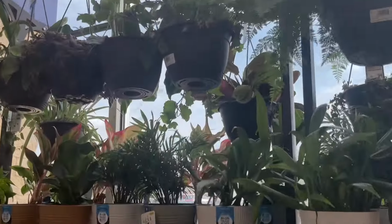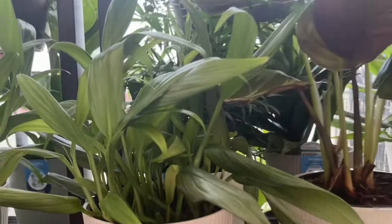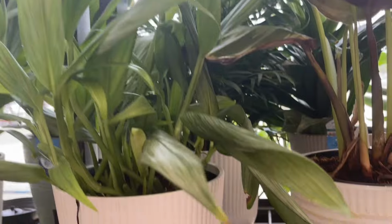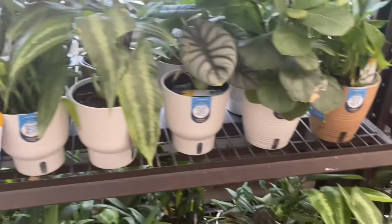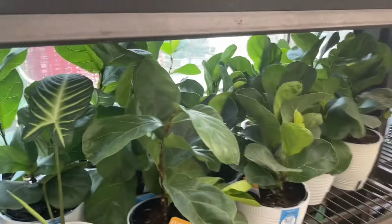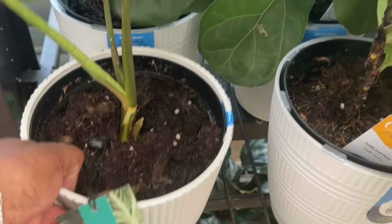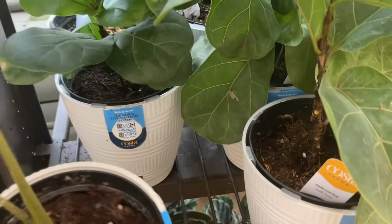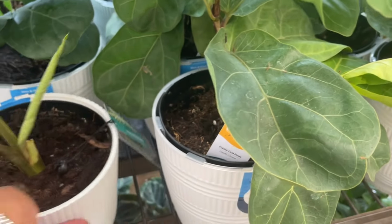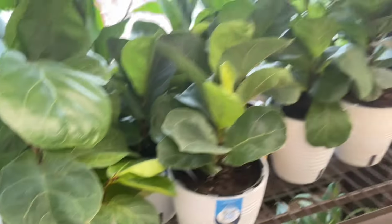I'm inside looking at the house plants. Overall, they don't look great. There really wasn't anything spectacular in store today in my Lowe's. Well, it's actually not my Lowe's, it's the Lowe's closest to me. But overall, the plants just didn't look good. They didn't have a whole lot in store, and what they had looked pretty bad. So yeah. Check out your Lowe's. Hopefully it looks a little bit better than mine today.